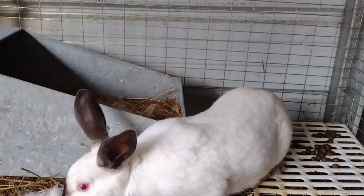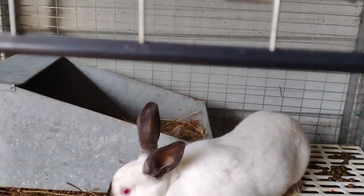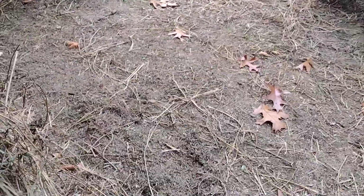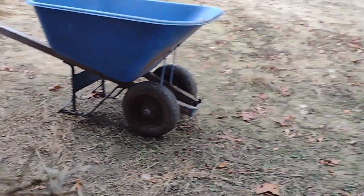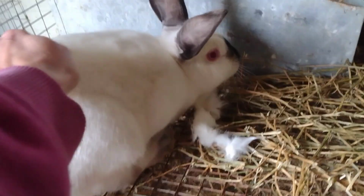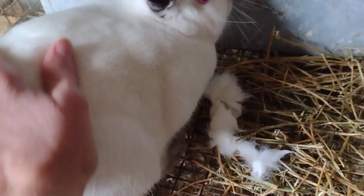I put a rock in there so she'd stop throwing it over. I'm gonna get her a little bit of hay just to distract her a little bit. I can pull her babies over here just to check everybody. I try to pet her a lot too so she knows that I'm not gonna hurt her. Put this over here. There you go, come on.